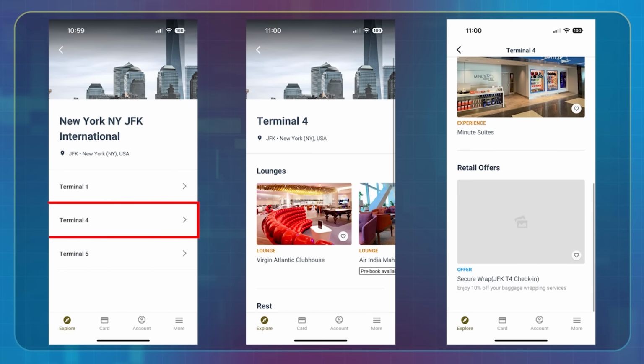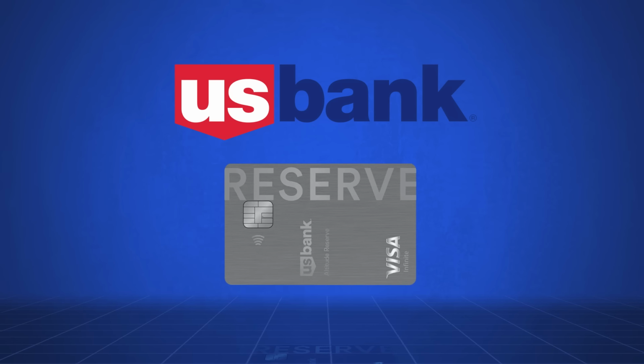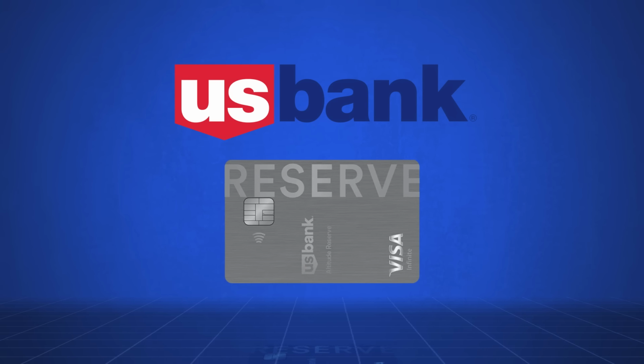spas. Terminal 4 shows me lounges, as expected, as well as the Rest category again for Minute Suites, and the retail offer for baggage wrapping services. And then lastly here, Terminal 5, I'm seeing Refresh for Be Relaxed Spa, plus more retail offers. And I've got one more to compare here for you all. The US Bank Altitude Reserve.